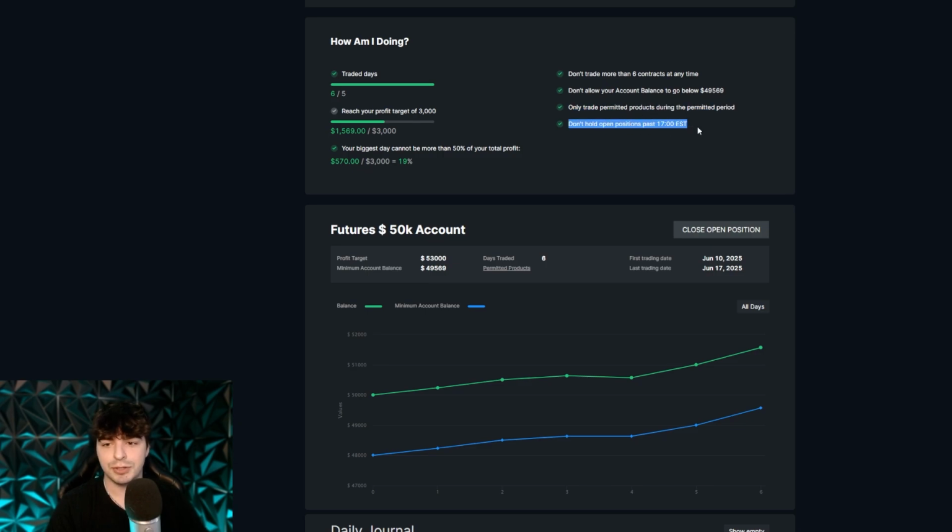And don't hold positions past the closing bell. They also have a 50% consistency rule, but that is not an issue, and it's not as bad as 20%, for example, on Tradeify. It just means that you can't have more than 50% of your profits come from one trade. So, for example, my biggest day was $570 in profit.